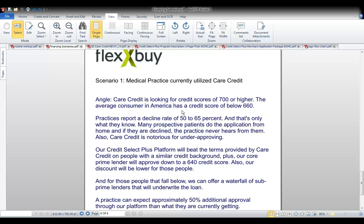But before you even get to them, when you do get to them, you have to know what angle to pursue, and this is the angle. Okay, so our Credit Select Plus program, as before, will beat the terms provided by CareCredit on people with similar background. Plus, we'll approve people down to 640 for prime, and also we can offer subprime.